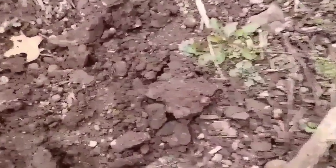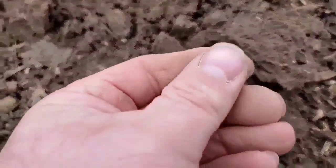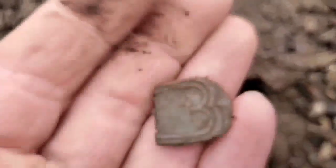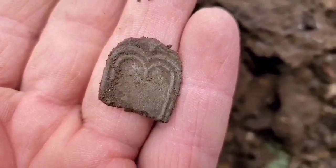Well, I thought I had my shield nickel. I don't, but I like it just the same. That's pewter. So that's colonial. And that's awesome. Spoon or fork handle, and cool. Alright, guys, later.